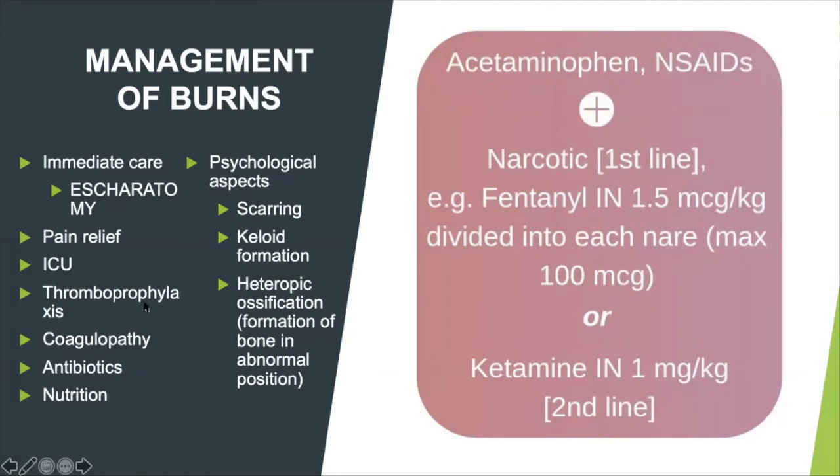You want to obviously prevent any VTE, so any venous thromboembolism. You want to check their coagulation status, antibiotics. They have very poor nutrition and have a high risk of becoming malnourished, even healthy people. So you want to make sure that is addressed. And just remember the psychological aspects. You're treating the patient as a whole. So try and remember mind, body, soul, and think of your triad as holistically treating the patient.